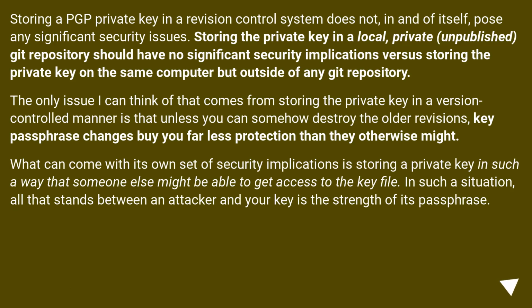Storing a PGP private key in a revision control system does not, in and of itself, pose any significant security issues. Storing the private key in a local, private, unpublished Git repository should have no significant security implications versus storing the private key on the same computer but outside of any Git repository. The only issue I can think of that comes from storing the private key in a version-controlled manner is that unless you can somehow destroy the older revisions, key passphrase changes buy you far less protection than they otherwise might.